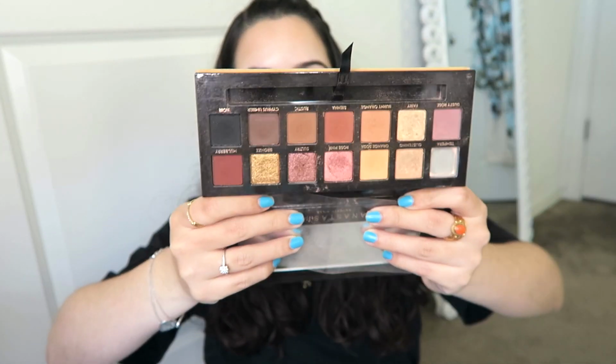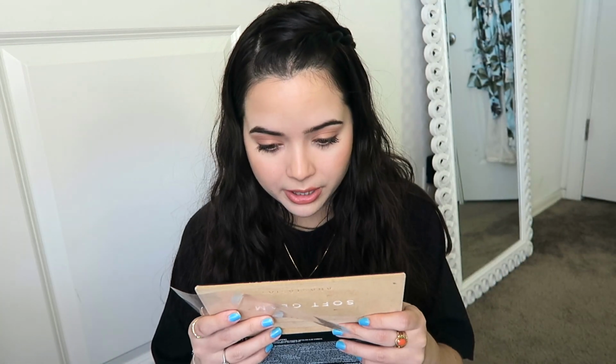So this is what it looks like. No changes in it whatsoever. I am using it. It is what I wear on my eyes most days anyways. It's what I'm wearing on my eyes now. And you guys know how I feel about it, and even some of you even agreed.